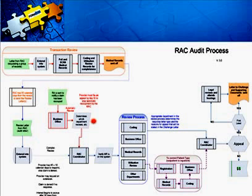If you notice here, everything kind of funnels through our RAC coordinator. We are going to put a person at the helm of this, and this person isn't necessarily associated with the business office, but for us, that's where they're going to be positioned. But it's kind of important in these RAC audits to understand that it's not just a business office problem or a coding problem or a medical records issue. This is going to involve all these departments in order to defend an audit.